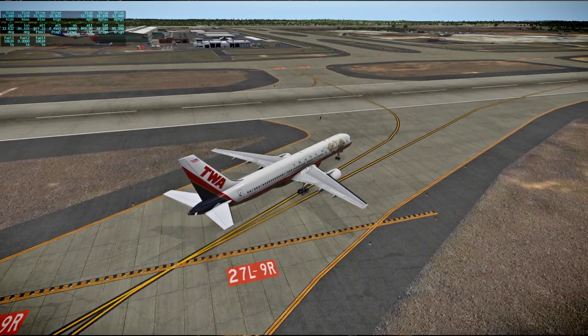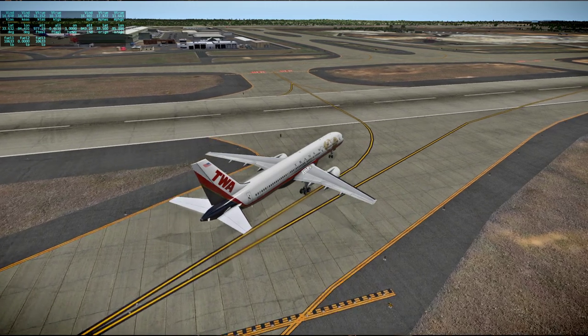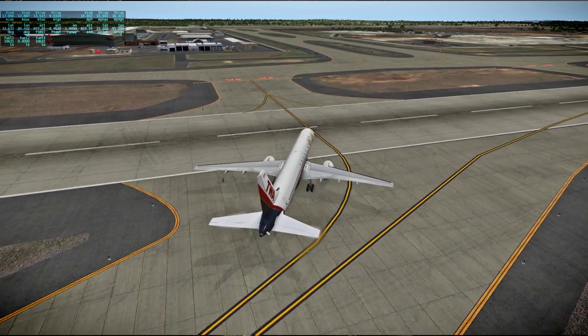Anyway, we have arrived in Atlanta, and the next flight will be the last flight. It will be to Cape Canaveral again, where we started, and that will complete 80 flights with 80 different planes.